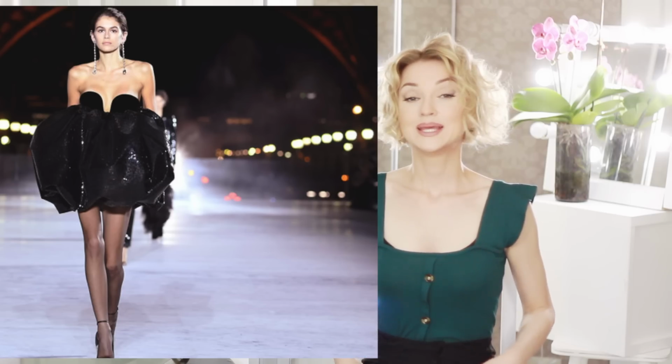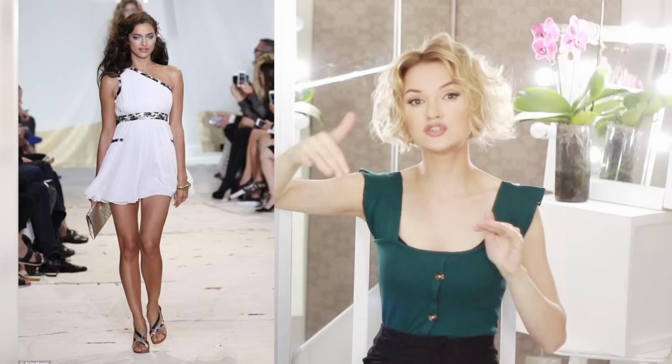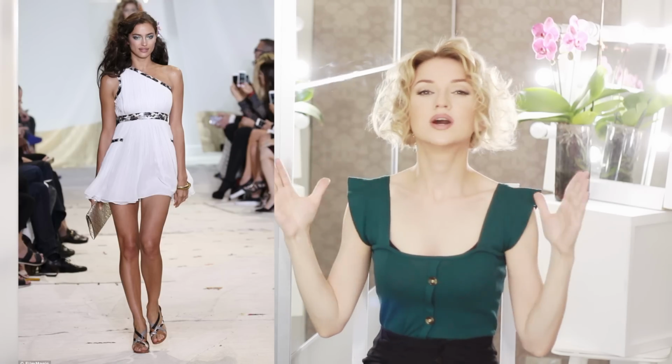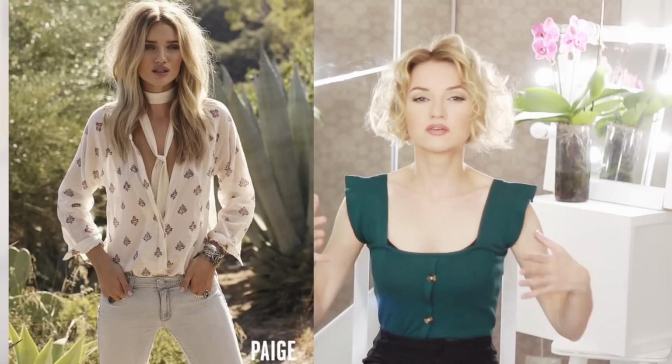Flamboyant natural is the natural with some drama in them. From middle size to very tall. Tall and wider in bones, wider shoulders. Most of supermodels are flamboyant naturals. So these girls look their best in big oversized and relaxed things.